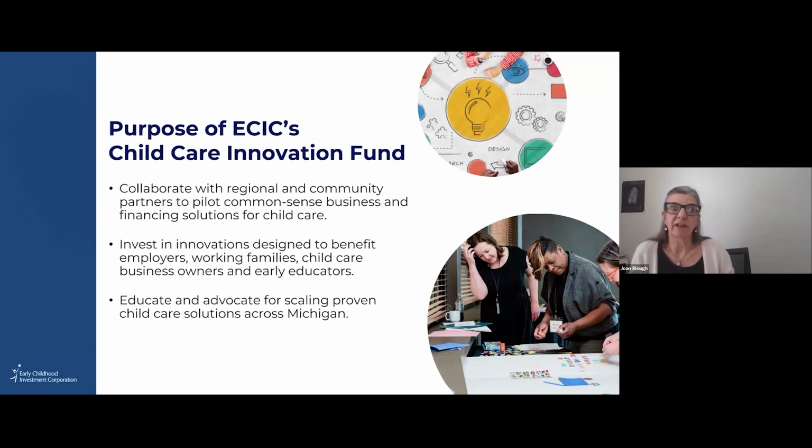Before we get going on the specific funding opportunity, we want to make sure to share a bit more about ECIC's Child Care Innovation Fund, which was funded in 2021 to collaborate with regional and community partners to pilot common sense and financing solutions for childcare. Since that time, we've invested in a variety of innovations that have been designed specifically to benefit employers, working families, childcare business owners, and early educators. All the work that we do includes active work to educate and then to advocate for scaling proven childcare solutions across Michigan. And we recently produced our impact report for 2024. If you're interested in learning more about the work that we've been doing, I would highly recommend that you take a look at our impact report, which is on ECIC's website.